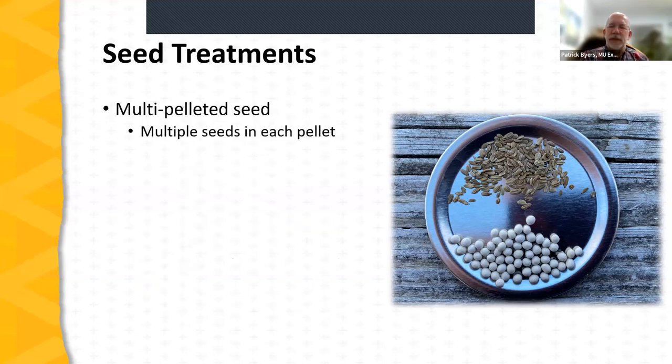And we also have multi-pelleted seed, where we have pellets with more than one seed within them. I didn't have a good picture of that, but it would be similar to what you see here, but there would be several seeds in each pellet. And this is commonly used with onion seeds. Frequently, we're growing onions as a scallion or a bunching green onion. In that case, several onion seeds are placed in each pellet. And then when that pellet is planted, typically two or three onion plants will grow, giving us the desired bunch of small onion plants.